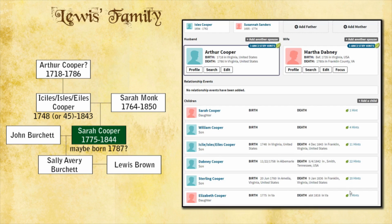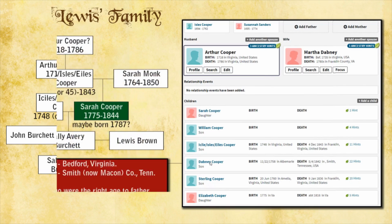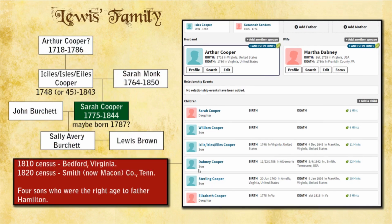But if we look at where these individuals lived and died, we have Dabney Cooper here, who died in Smith County, Tennessee. So we have a Cooper in Tennessee, and this is a Cooper family that is connected to our Brown family. So we may have another connection here. And this Dabney Cooper was in the 1810 census in Bedford, Virginia, and in the 1820 census in Smith, now Macon County, Tennessee. So between 1810 and 1820, they moved to Smith County, Tennessee, which is now Macon County, Tennessee.